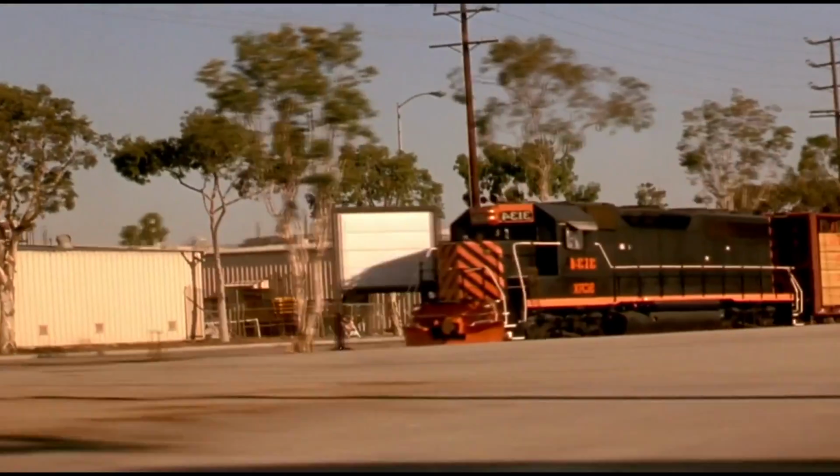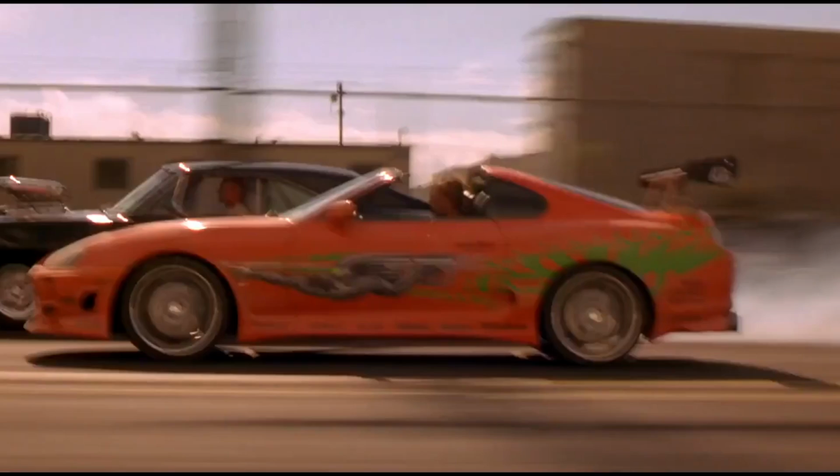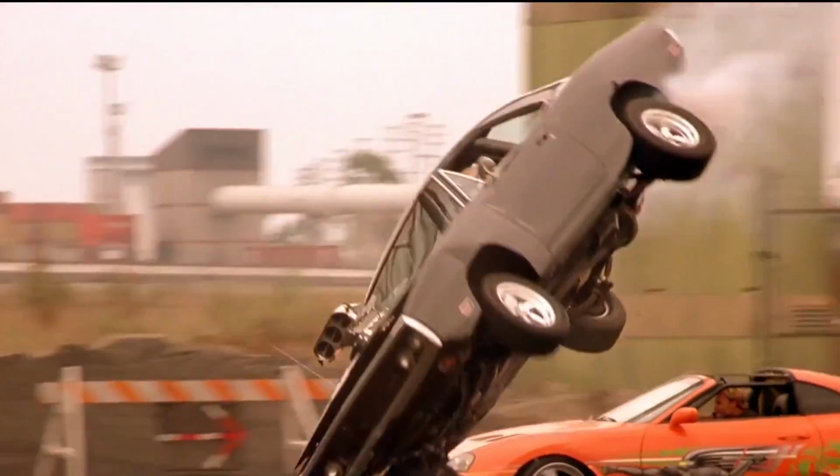There were many, many more things that were different in the original script, including the fact that the final Supra versus the Charger race was supposed to end with a cliffhanger, with the scene cutting just as the cars jumped the tracks, but with Dom clearly leading. That too was changed because the final crash stunt was much more satisfying, and the more stunts in a car movie, the better it is.